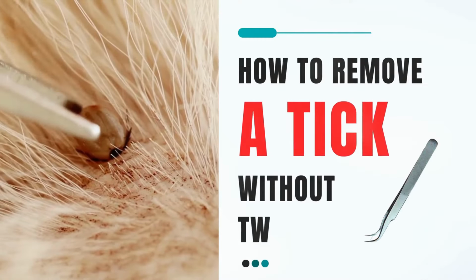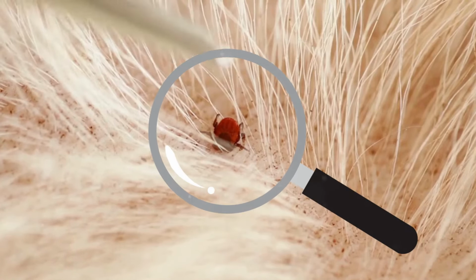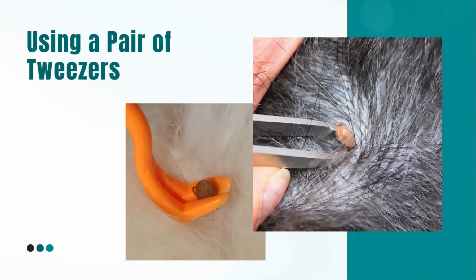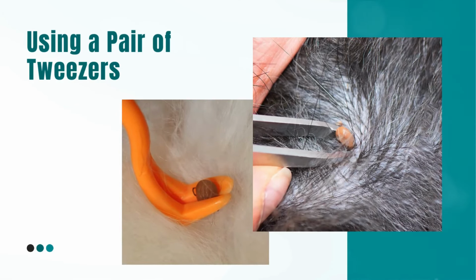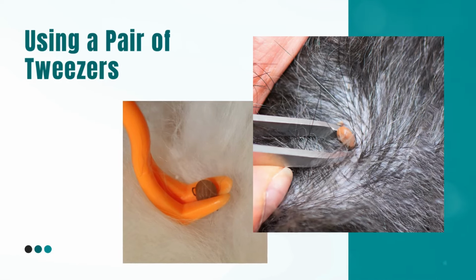Today, we're tackling a common issue that many dog owners face: safely removing ticks from their furry friends. Using improper methods can cause more harm than good, so stick around as I show you the safest and most effective way to remove ticks from your dog.